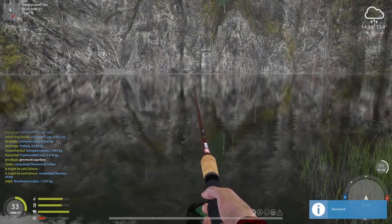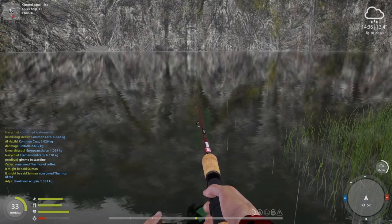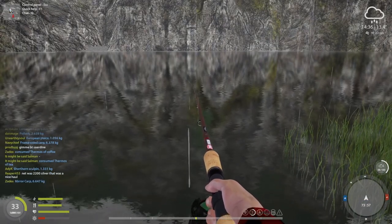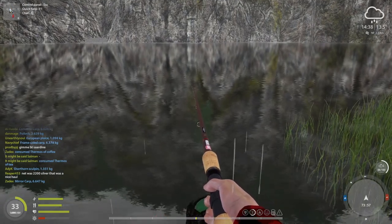Even though I'm just catching babies, they all do add up in silver, so I'll keep the babies as long as it's not perch. Perch, they'll go for like 0.1 silver. It's not worth it.